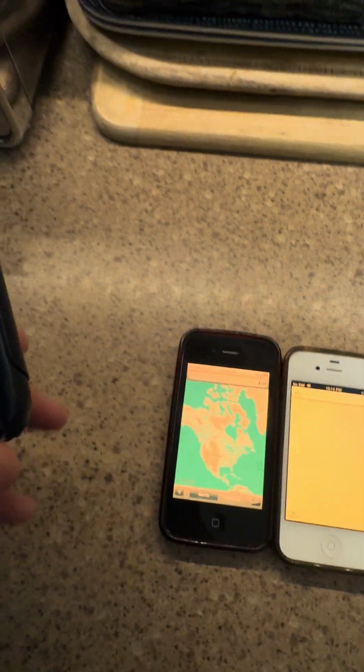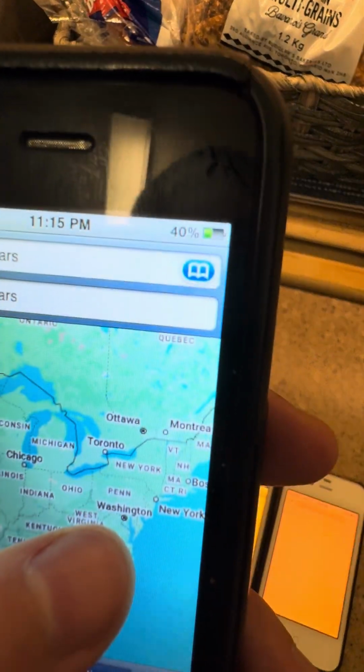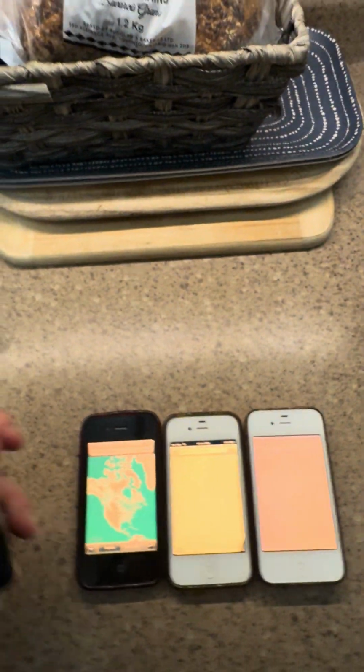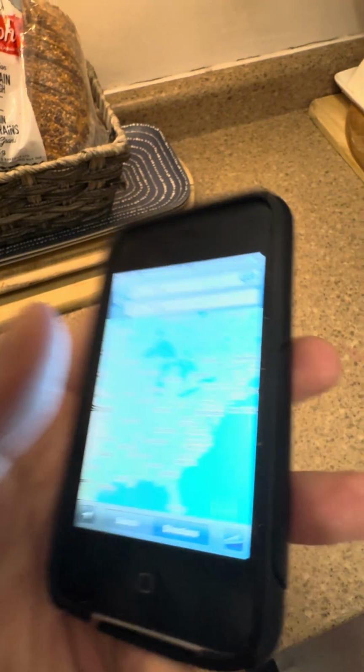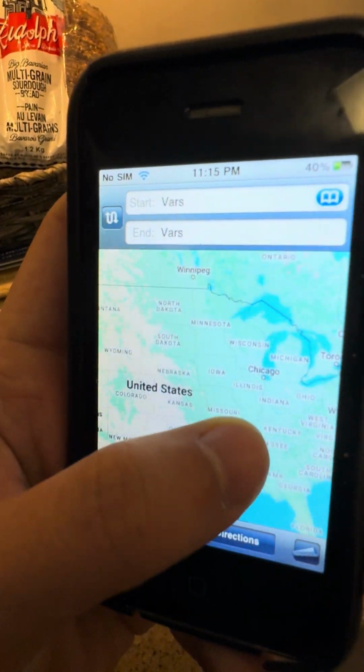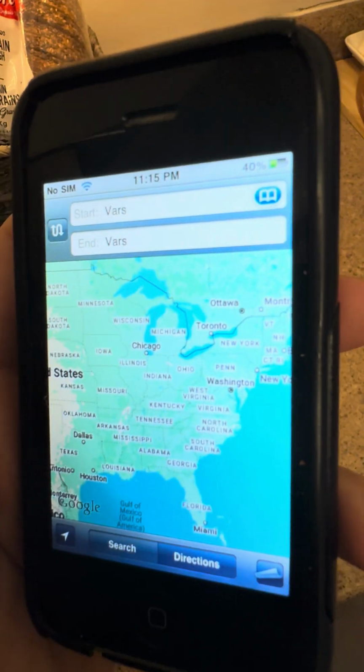As you can see, this is my iPhone 3G running iOS 4.1. Google Maps works perfectly fine on here. There's lots of things you can do with it.